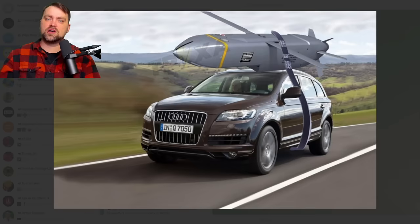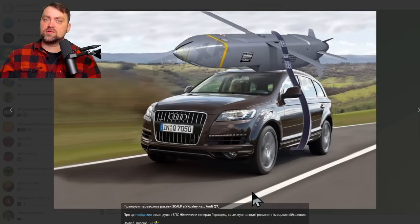I'm sure that the USA will also give their military support. But in April, according to the leaked conversation between two German generals, France supplied the Scalp cruise missiles to Ukraine using Audi Q7 cars. How did they put the cruise missile inside? Is it so small or is the car so big?